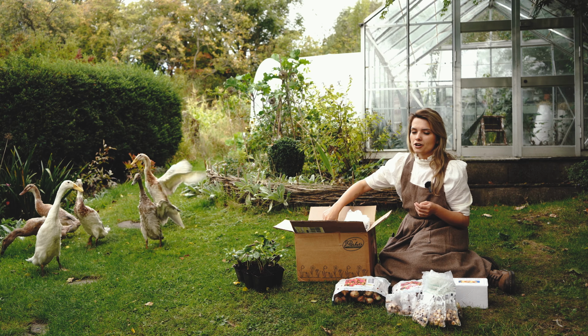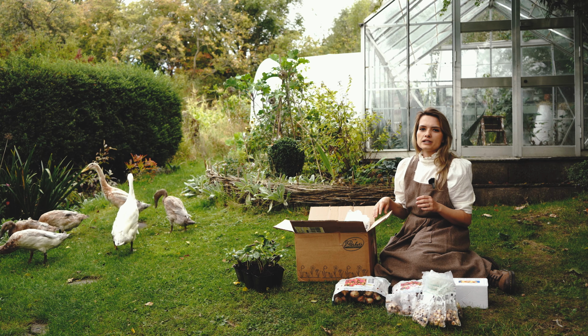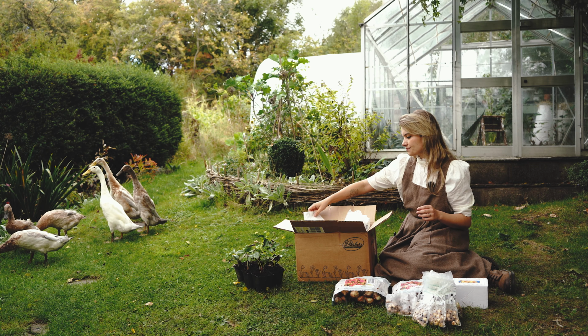There is another sort of crocus that I'm really looking forward to growing if I can get my hands on some bulbs, and it's a new orange variety, and I've never seen an orange one before. I think it looks really cool, so I'd like to get some of that if I can.